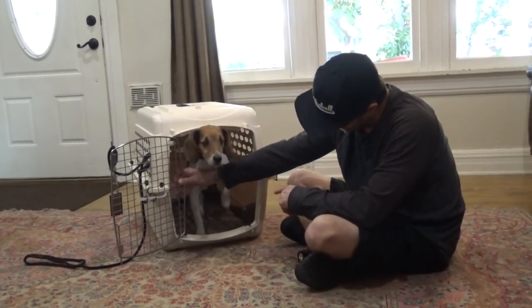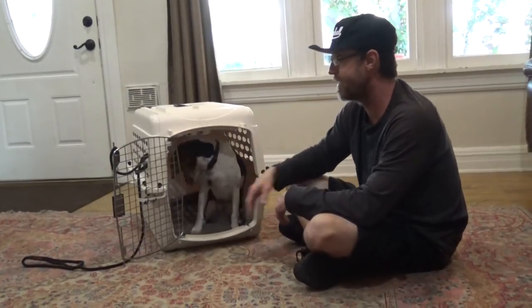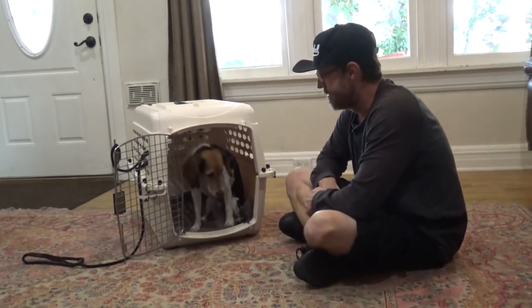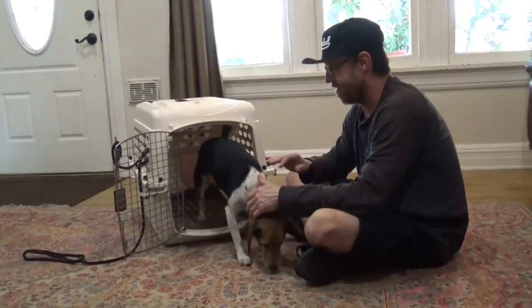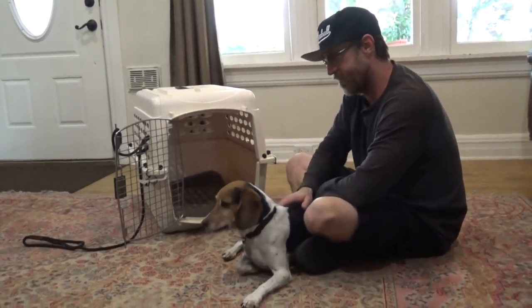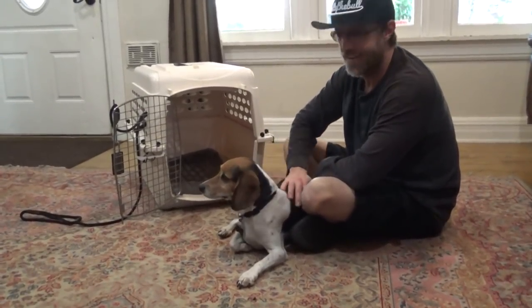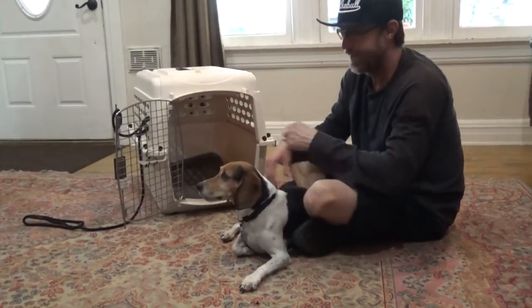See that paw confusion? There we go. Oh, goodness gracious sakes alive. Now, if he wants to come out, he can, all he wants. That is one heck of a good boy. He drained so much energy. I'm so proud of you.